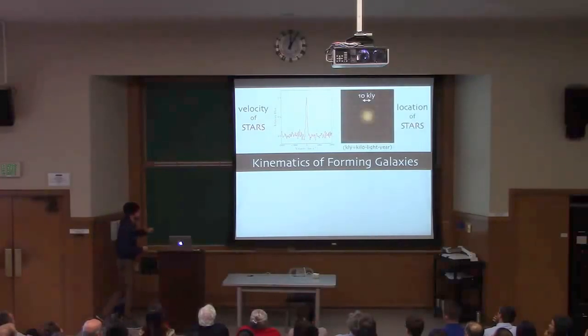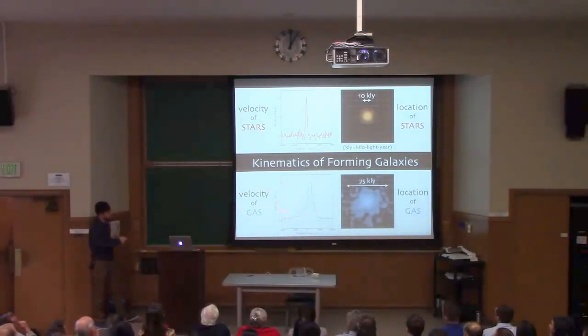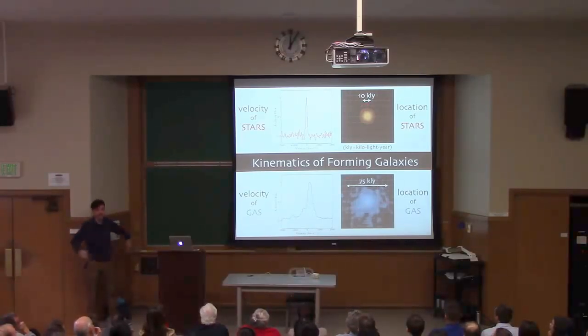Another thing we can do is look at the location of these stars. I'm going to skip through some things because I know it's getting late. But also we can look at this Lyman alpha emission that I described, and you can see that it's much broader than the location of the stars. That means the gas is moving much faster than the stars, and in fact it's being blown out of the galaxies. And if you look at the images of the stars and the gas, you can see the gas is much more extended again. So again, we're probing how gas is getting out of these galaxies.